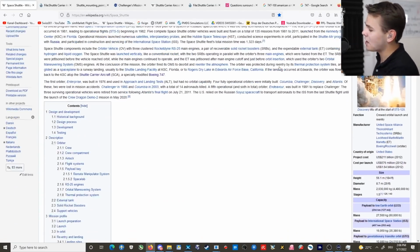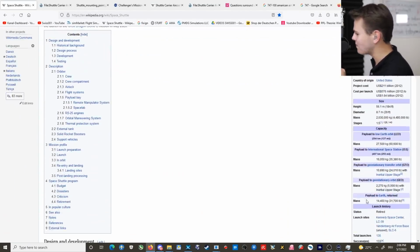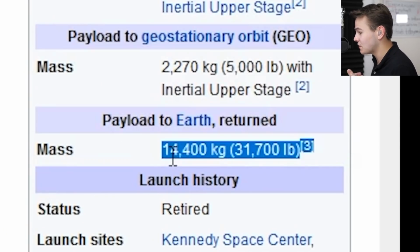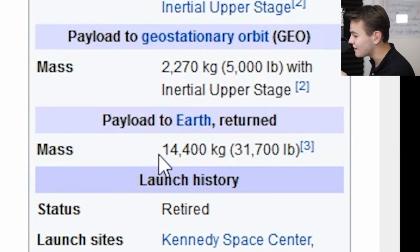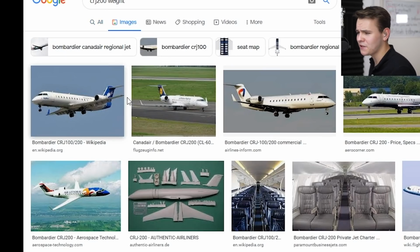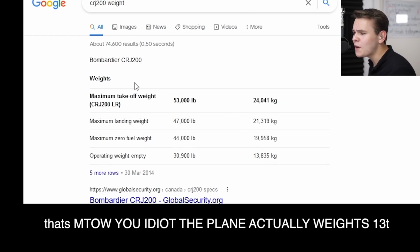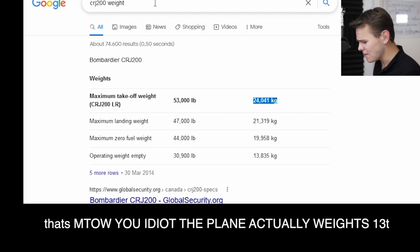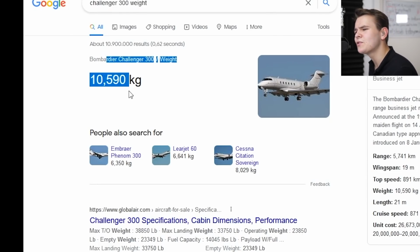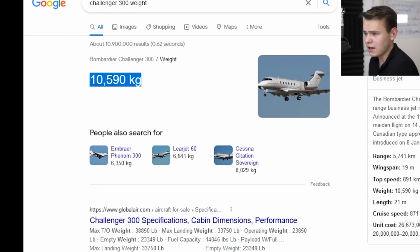How much did the space shuttle weigh? According to Wikipedia, the payload to Earth, which is the empty weight that the 747 used to carry around, is 14 tons. It's not that much. I mean, the crappy regional jet, the CRJ-200, the small one, even that one, how much does that weigh? 24,000 kilograms. That's way too heavy, come on! Okay, but we can maybe try a private jet, the Challenger 300, that only weighs 10 tons. That could work.